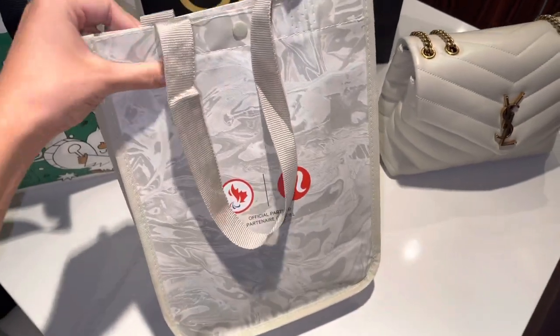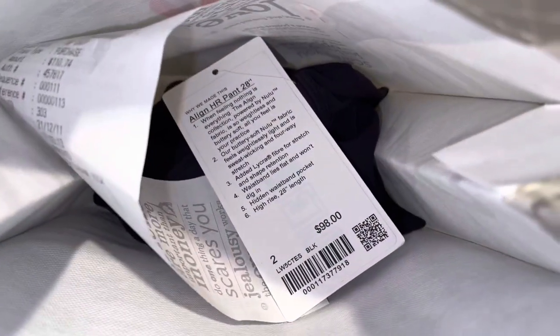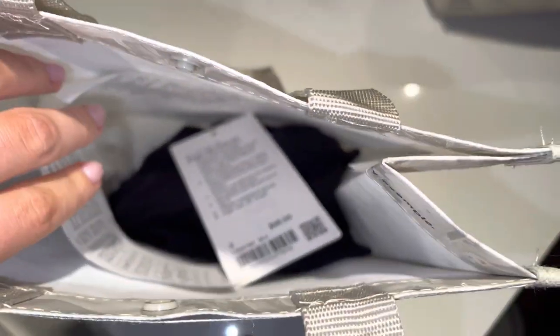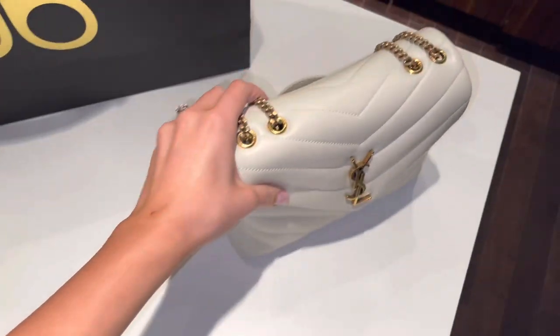Alrighty guys, so the next thing that I got is I went to Lululemon and I got a pair of leggings. So I got my favorite leggings, the Align high rise leggings, the 8-inch seam, and yeah, this is what I got, and I'm not gonna take it out because I literally talk about these leggings all the time and it's kind of redundant. You guys know that I love these leggings, and I just picked up a new pair because I'm obsessed with their Align leggings.